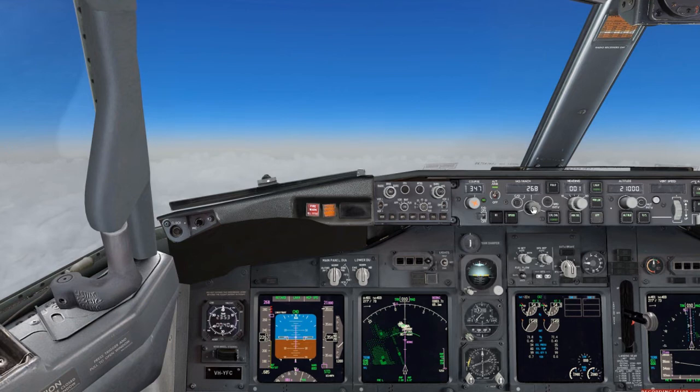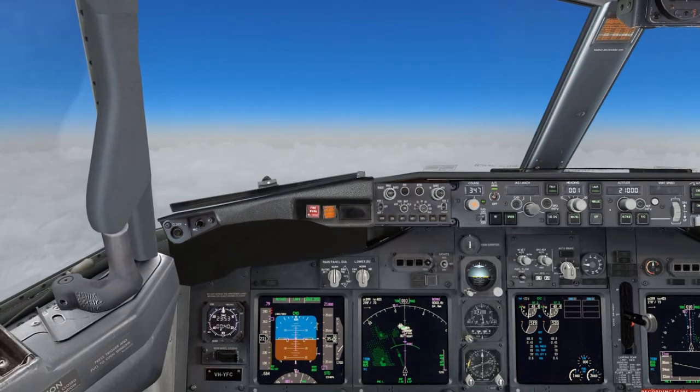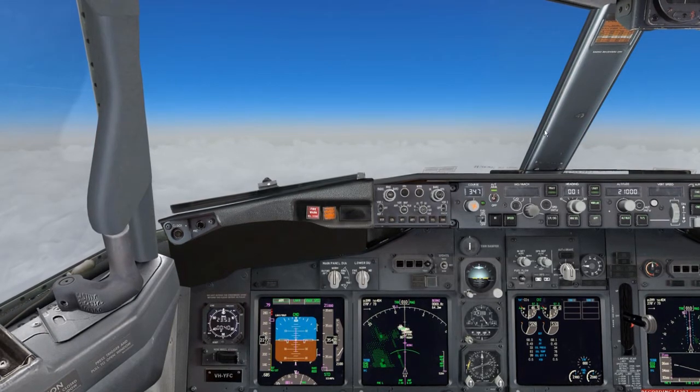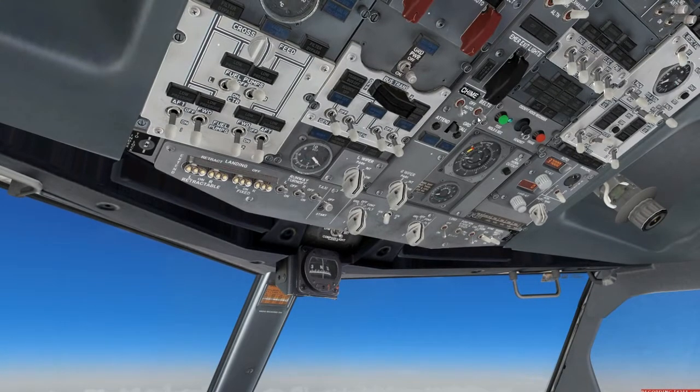Speed that up. 270. Let's get back on VNAV actually. This is Nina Golf Premier. While this group about to exit, hold at Gator, request flight level 330.